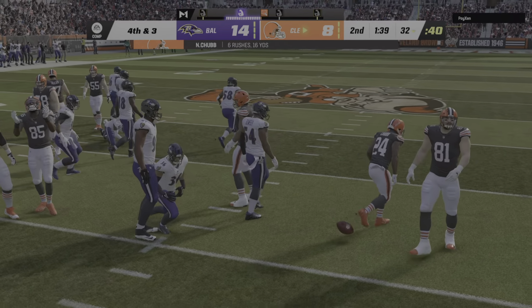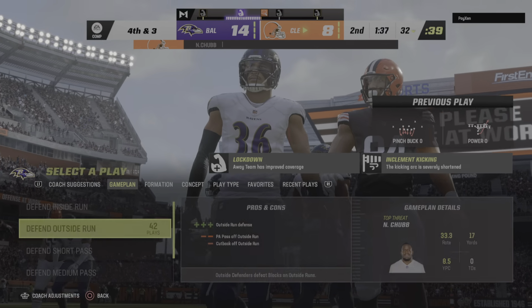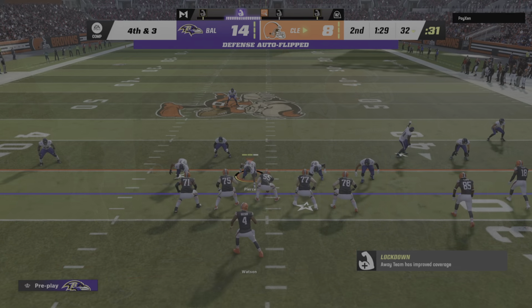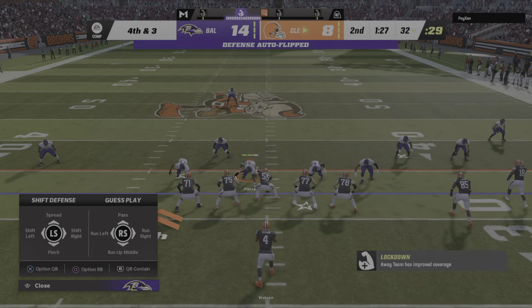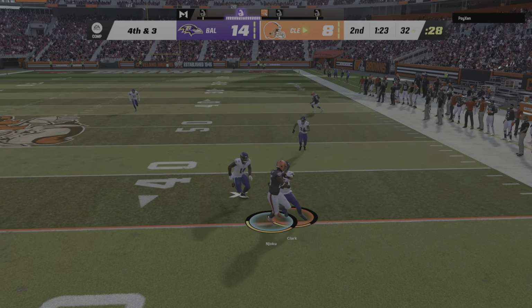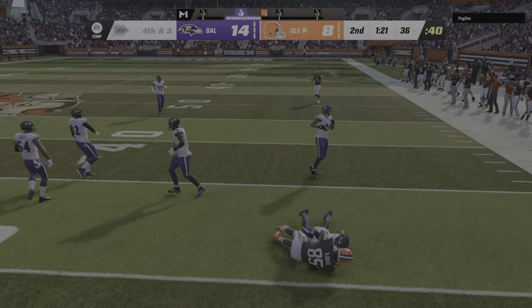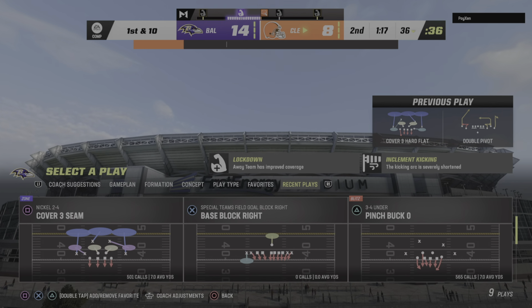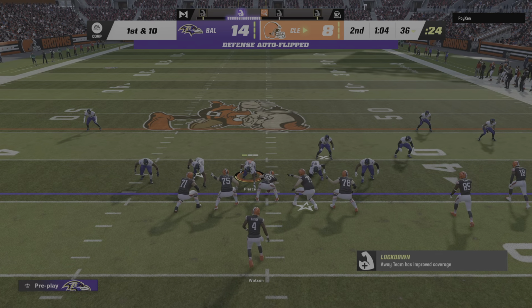He's not going to get there. That won't even be close. It was blown up in the backfield. 4th down now after a loss of 2. They're going for it. It's Watson. This is the tight end, Njoku. And he's going to pick up the Browns' 1st down as they manage to convert. And that'll keep the drive alive.